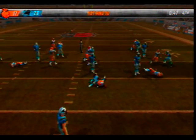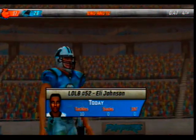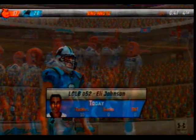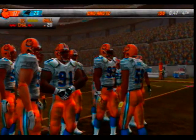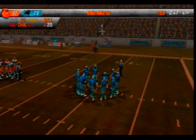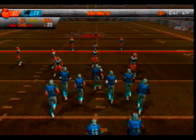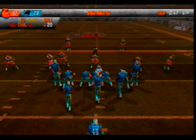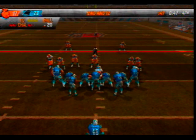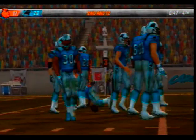Hand it off to the back. They'll spot this one at the 20. He's always in on a lot of tackles, and today is no exception. 10 for him. And a kneel down here on second down is the most likely scenario. And there's the kneel down by the quarterback.